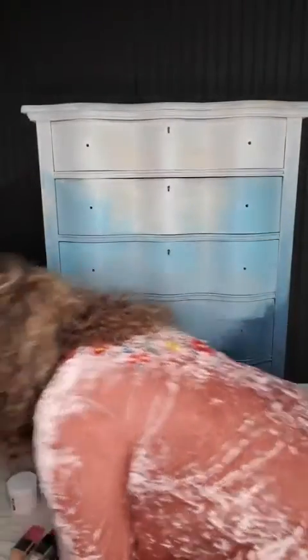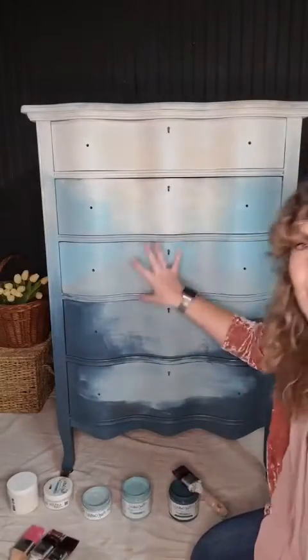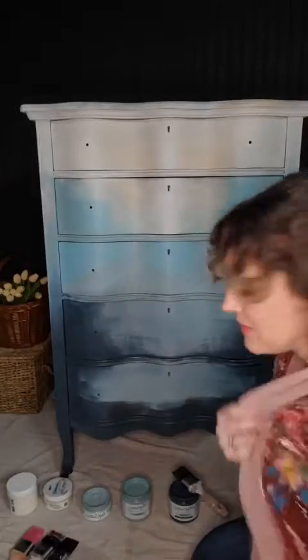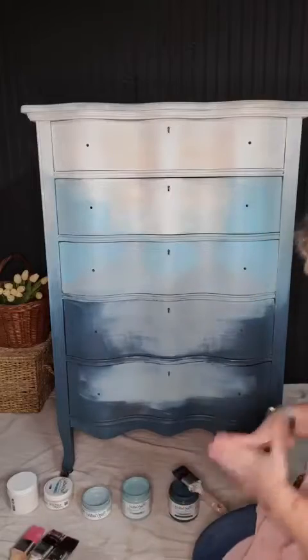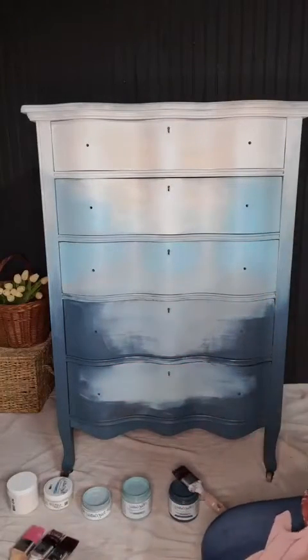Well, let's dive in. We are doing a kind of rough, moody blend on this piece. I do have further plans for it, but we're not going to be able to do all that in one live, so we'll do some more with this piece later on. We are going to start off with Dark Sea and Abundance as the first colors that I'm going to use.